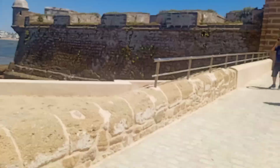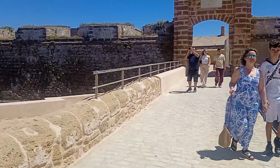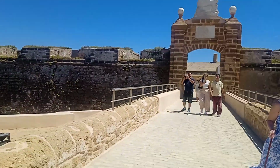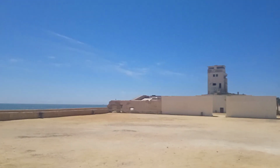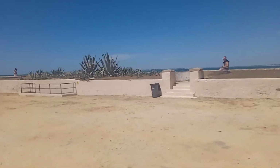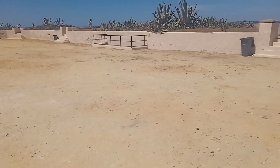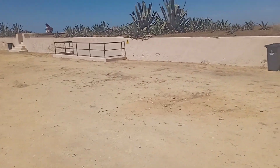So that's the original part. Obviously, this was built a lot later. Some cactus, or is it eucalyptus? No, it won't be eucalyptus here. It's Australia.